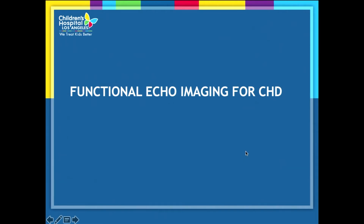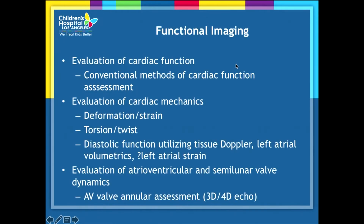Okay, let's move on to functional echo imaging for congenital heart disease too, because again, I think the important thing now is that from an echo standpoint, we've done quite a bit in terms of being able to diagnose. We're very accurate with diagnosing anatomic congenital heart disease. But now I think our next frontier is really to look at the function and try to evaluate function. This is something that's kind of the holy grail, what we all want to do.